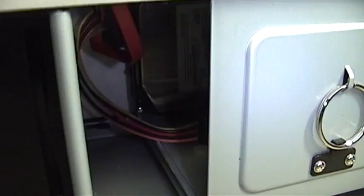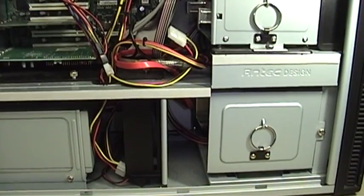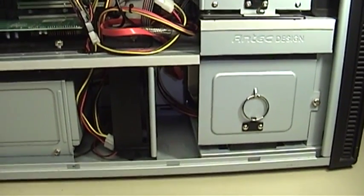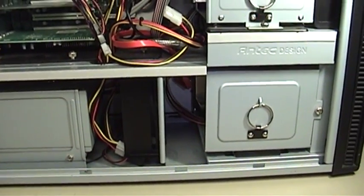And then over here in this removable cage, you will see that there is one serial ATA hard drive. As I remember it right, that is a 250 gigabyte Samsung hard drive. It didn't cost me a thing, as it was pulled from a computer that was heading to the scrapyard.